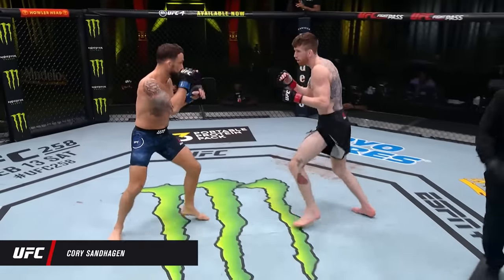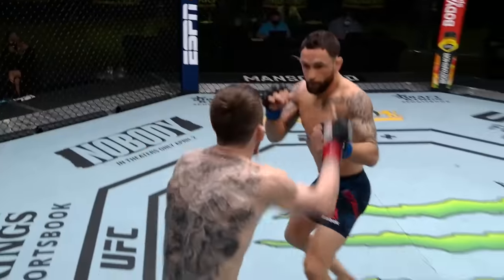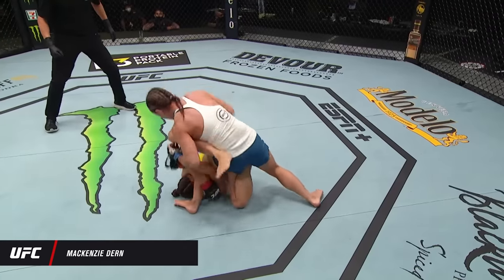Hands and feet move at the same time. Frankie moves everything at the same time. Body's moving, feet moving. Oh my goodness! Flying knee! Perfect! Hannah Cyphers needs to be careful here with the leg lock.